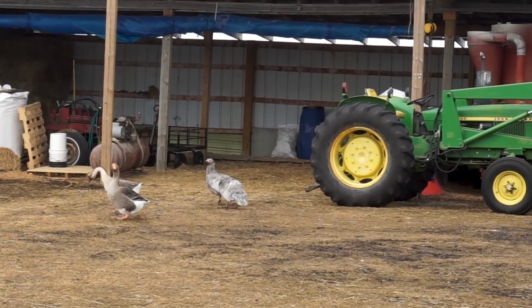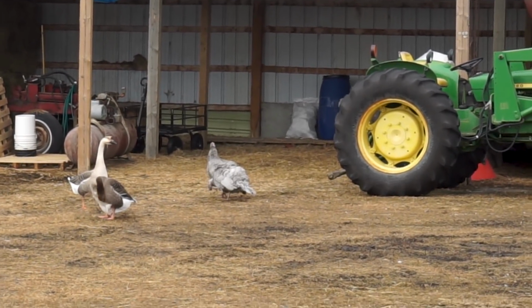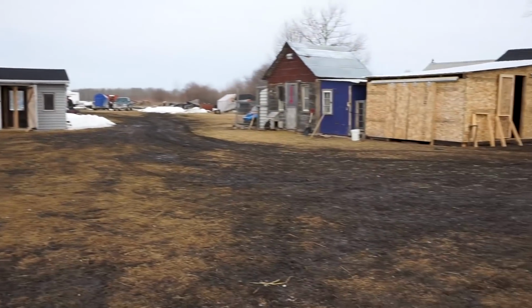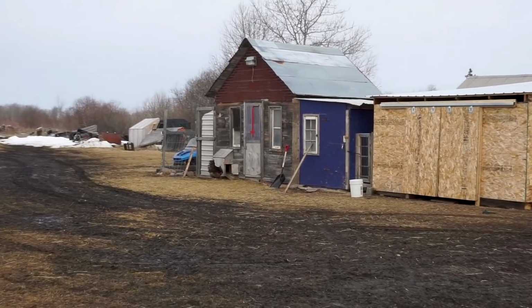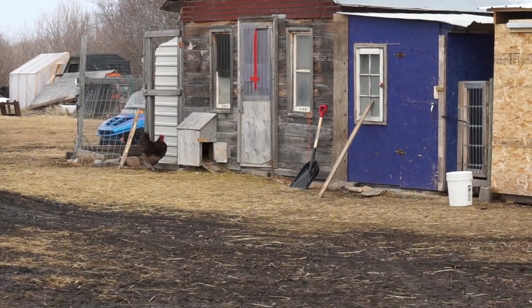And it looks like there are some turkeys there. They've done some additions since we've been here. It looks like there's maybe a hen house over there with a big hen trying to get in.